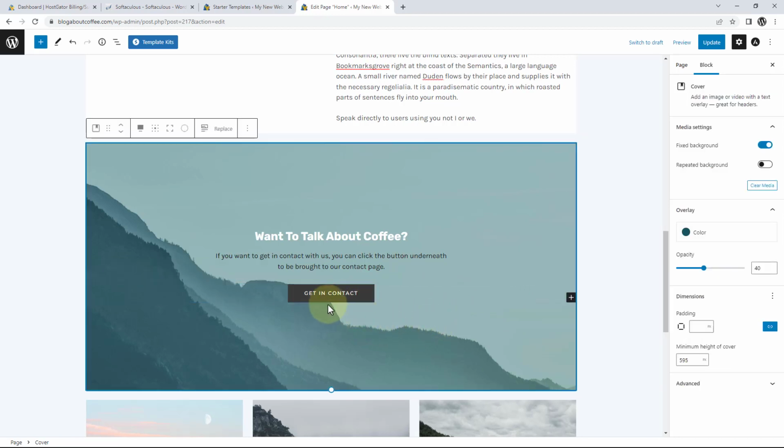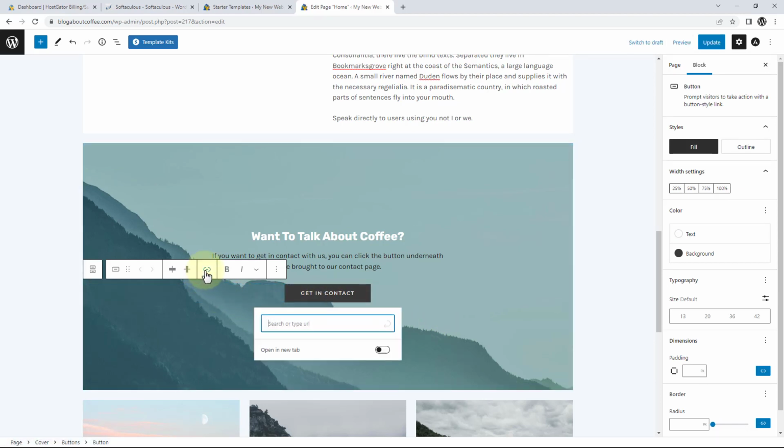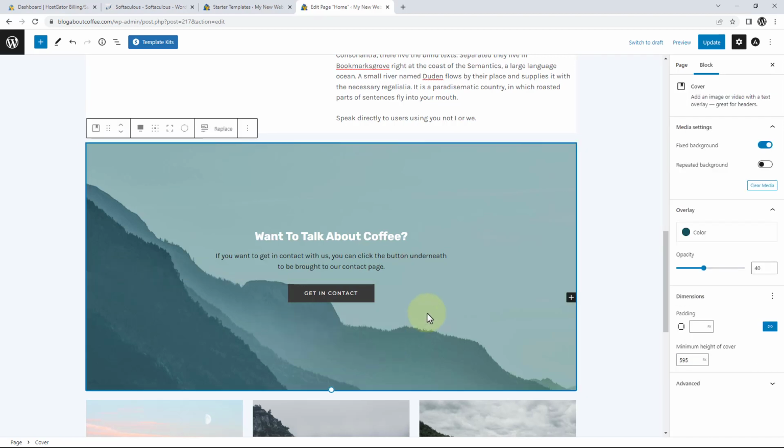Then to link the button, we just need to click on it, and then click the chain link icon in the menu above it. Now we can either type the page name or paste whatever URL we're wanting to link to into this box, and as I'm linking to my contact page, I'm going to type the word contact in here. And then we just need to click on the page to add the link. And as I'm linking to a page on my own site, I'm going to leave this switch turned off. And once again, you might want to make a note to come back and link this button later if you're planning on adding a new page to link it to.